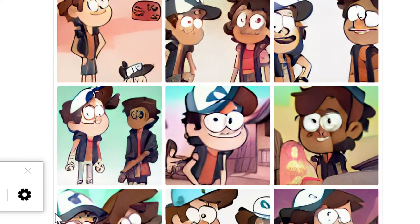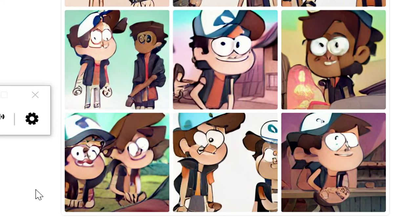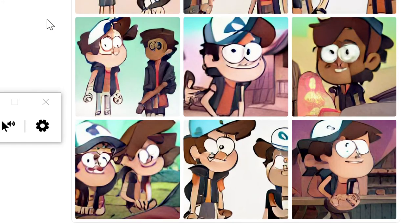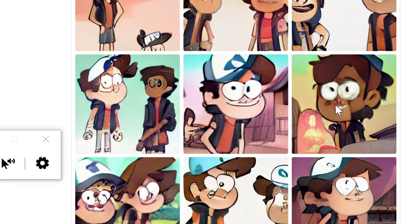None of these look like on... Okay, center one, that's a pretty good Dipper Pines. With a Triforce hat. Yeah, a Triforce hat. Got aviators in the bottom right, kinda. There's a fusion. It's like Sonic eyes. Center left is a fusion.